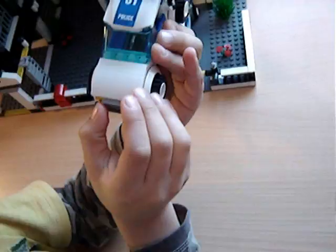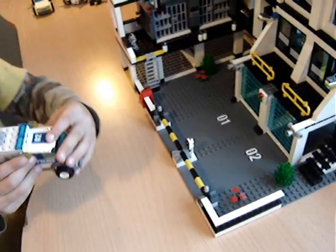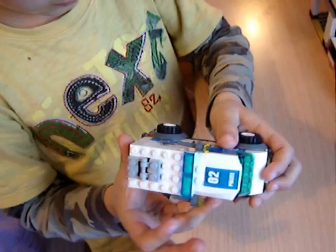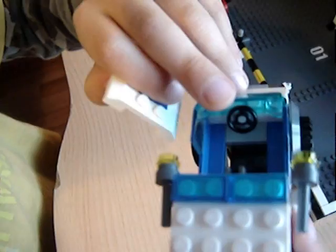This is another car. This car is the dog car. Over here there's two yellow lights on the window. Oh yeah, again wheels. Over here it again says police. Oh yeah, and there's something to drive with. Over here there's two yellow lights.